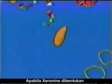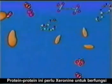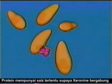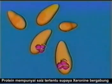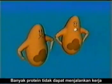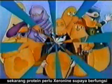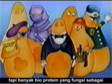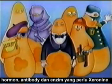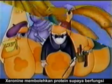Once zeranine is formed, it combines with many proteins in the body. These proteins require zeranine in order to function. There is a specific site on certain proteins that allow them to combine with zeranine. Many of these proteins are not able to perform any of their duties without zeranine. Not all proteins require zeranine to function, but many vital proteins acting as hormones, antibodies, and enzymes need zeranine. Zeranine enables the protein to carry out their responsibilities.